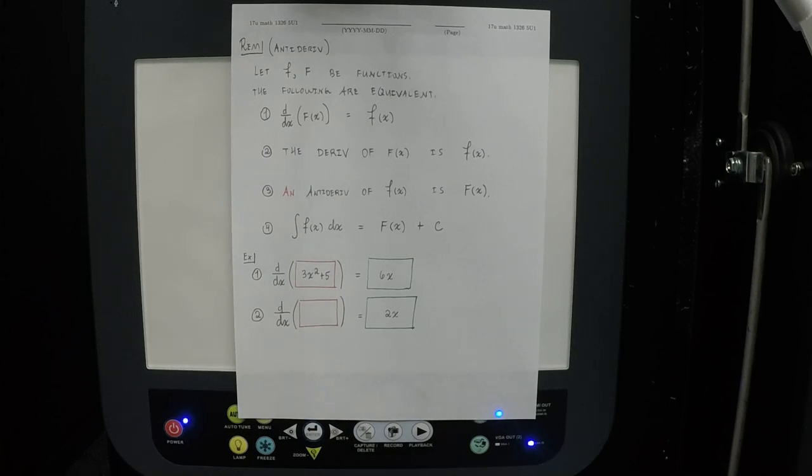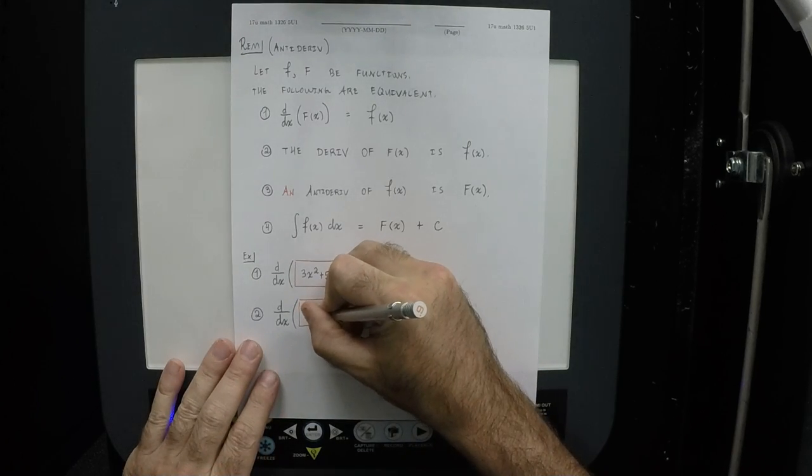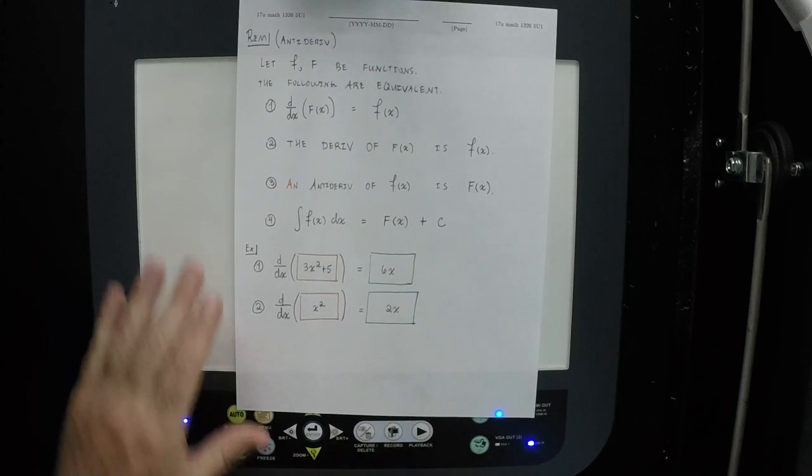All that I want you to do is just tell me, could you tell me right now something whose derivative is 2x? Okay. So do you agree that we could write an x squared in that red box? And then the sentence would be a correct sentence.